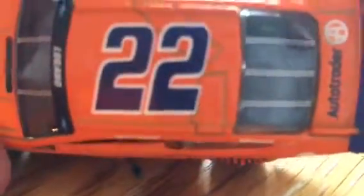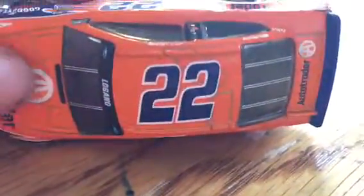As you can see, this is the roof of it. Let's get out of there. There we go. Okay, so here we got Logano there on the hood, and we got the 22. Yeah, we got Dexter over there, 22. Autotrader, A for Autotrader. And that is the complete review.